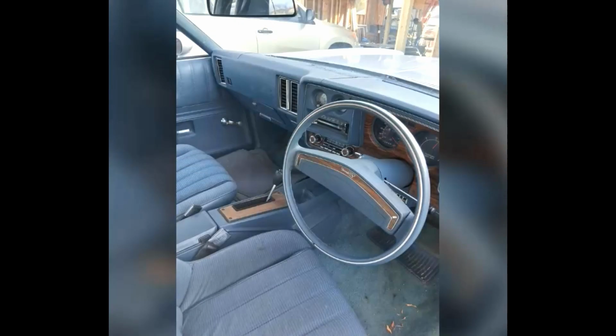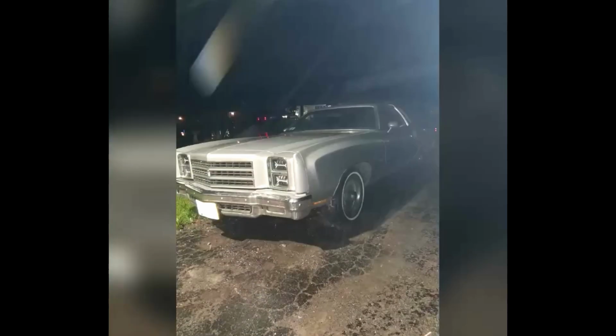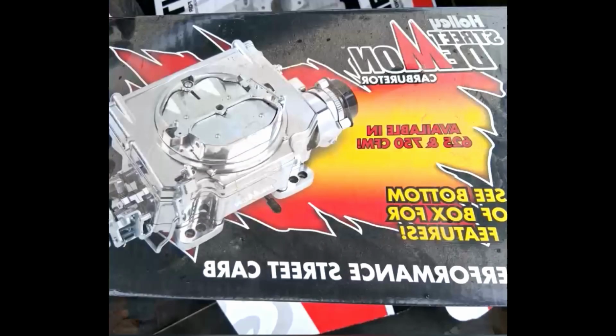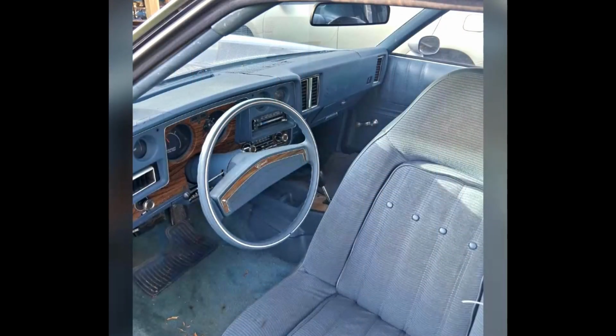It's not perfect, it's not show-ready yet, but that's also reflected in the price. At $7,800, it offers a lot of car for the money. The seller is clear about expectations. No tire kickers, only serious buyers. This isn't a car for window shoppers. It's for someone ready to make a move.